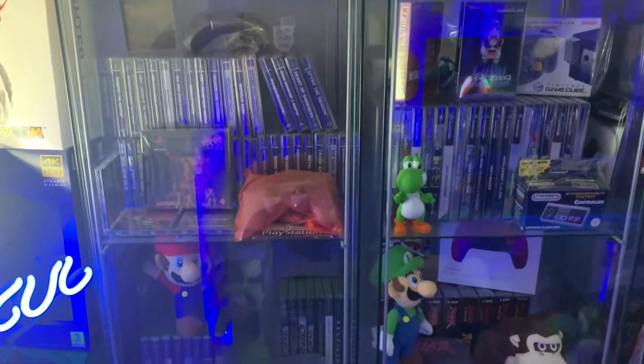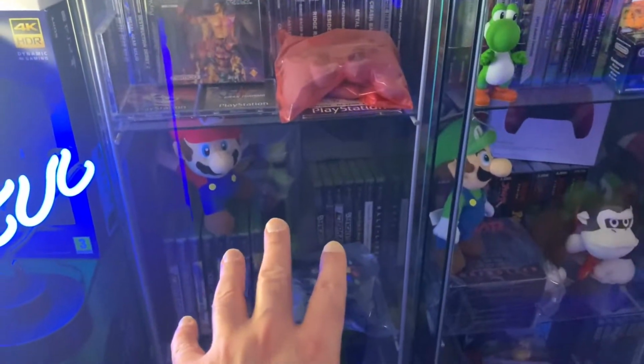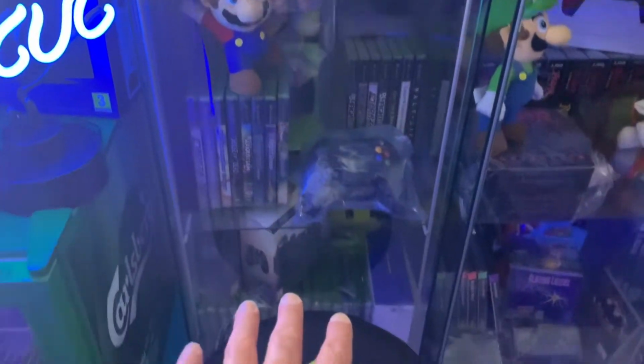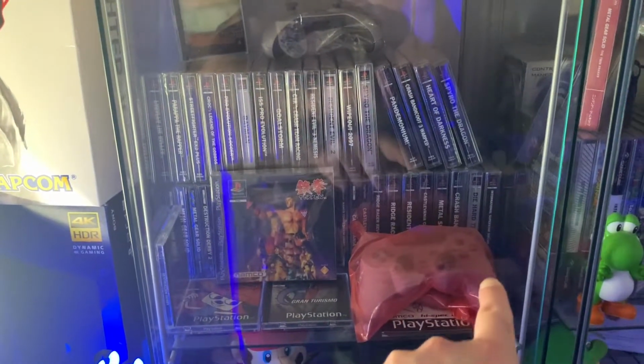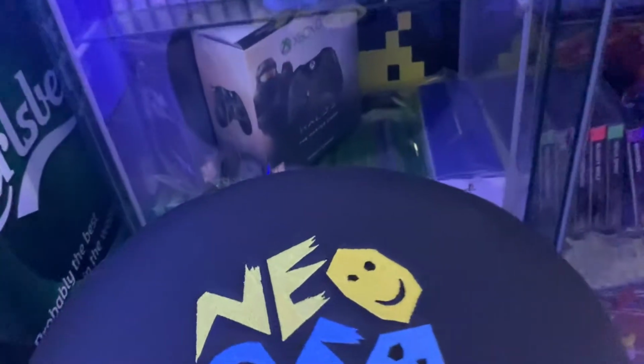So let's look at the cabinets here. PlayStation 1 games. You can see that I've got PlayStation 1 stuff in here, PS1 controller, but I do have the odd Xbox controller in there. It's just not enough room, so I try and use the room as best as I can. So PlayStation 1 games in here, and that is the original Xbox games.